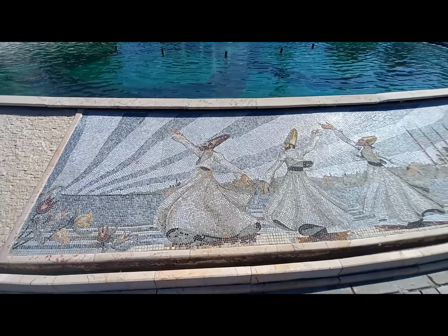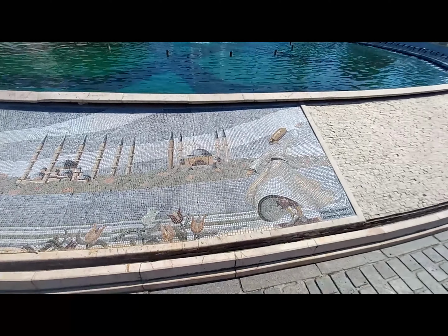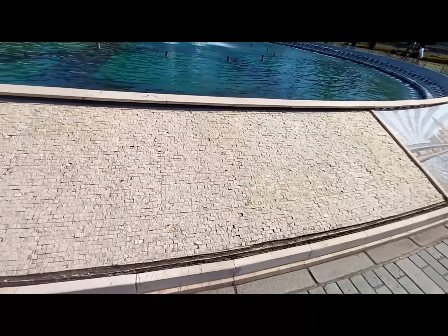So around this fountain there are drawings and they're very detailed and beautiful. And each one is about something different. So this one has a cup of tea, the Galata Tower, Simit, which is like Turkish bagel, the ship. And this one has pigeons. Turkey is very famous for pigeons.